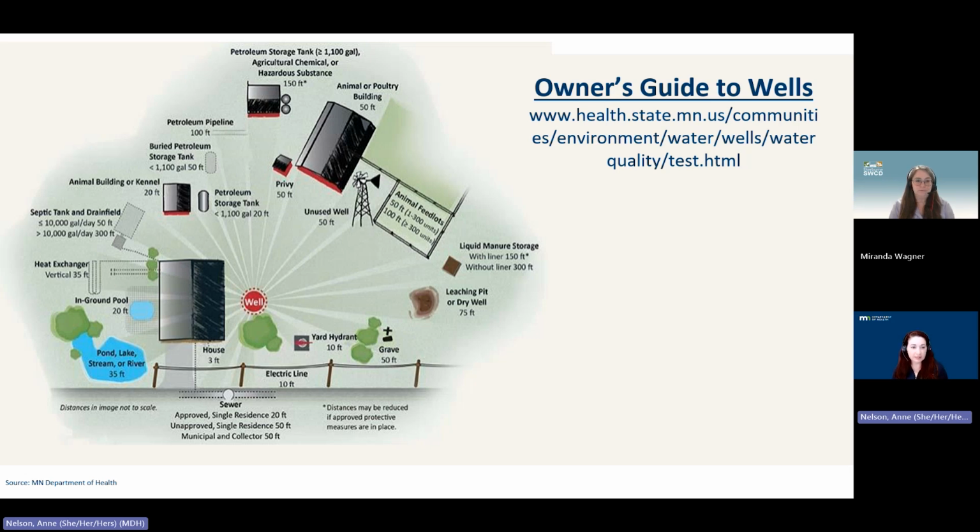So it's not very far. But if you have a septic system, which if you have a private well you also likely have, for a regular residential household that'd be about 50 feet. But if you have a big business, or you're a party planner and host parties at your place, it'll likely be more than 50 feet, around 300 feet. If you're on a lake home, we want at least 35 feet between that open body of water and your private well.